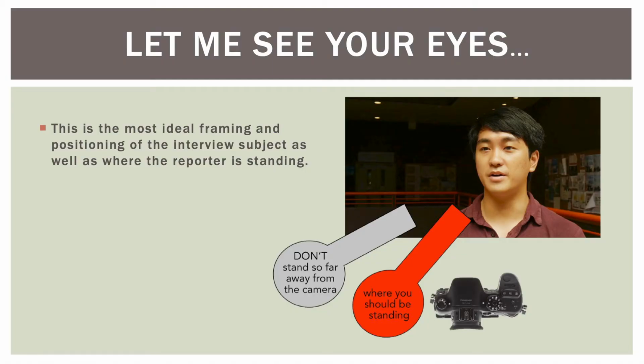So this is the most ideal framing. This is one of the students' examples from a few years ago, and in this case, the reporter is standing exactly where they should be. Just look at where the image is, and you should be standing there.